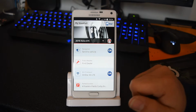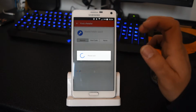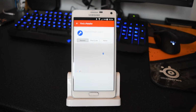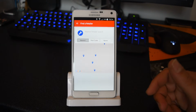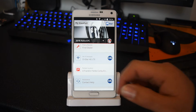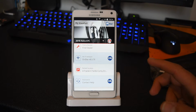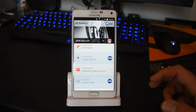Find a retailer, you can find your Vauxhall retailer around you basically. If we just click that, we just find it, and you've got the nearest one, there you go. You've got your Wi-Fi hotspot, which is again provided by the Onstar technology, 4G LTE, which is unlimited.